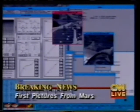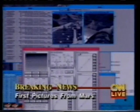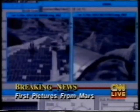Compare these, just from what we're looking at, to the Viking pictures. Right. I mean, these are probably better than the Viking pictures. Well, not yet, but they sure will be. They'll be a lot better. Now, see, this here is showing where these pictures are being taken. This little pie chart. Yes. It's showing where the pictures are actually being taken with respect to the lander.